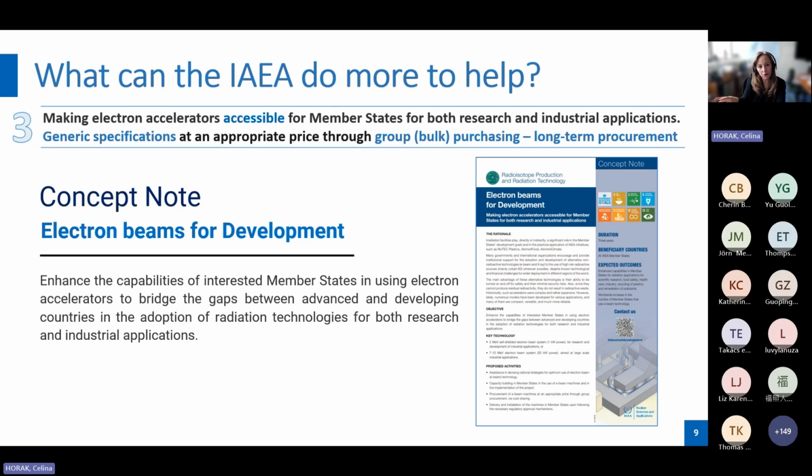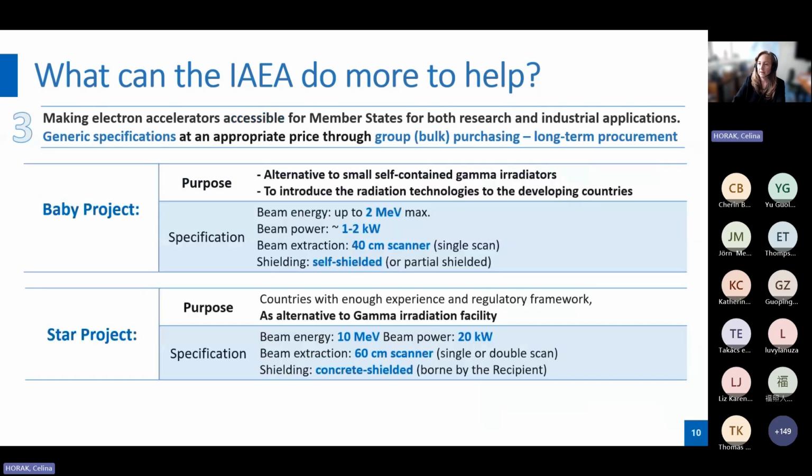So this is under development, and the strategy is going well, and we are developing all the additional documents to the concept note that was the preliminary idea, as well as all the terms of reference for the approval internally here in the IAEA. And these are the two main specifications that were developed last year during a technical meeting with many of the suppliers of the machines.